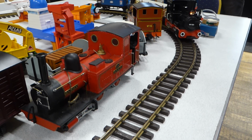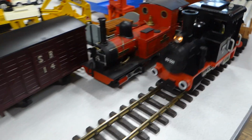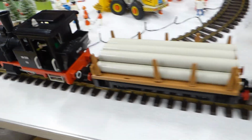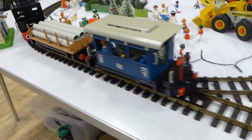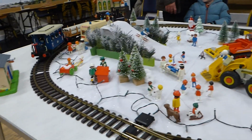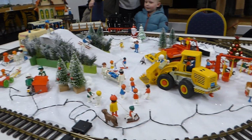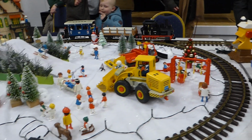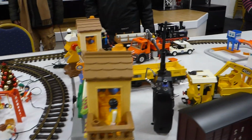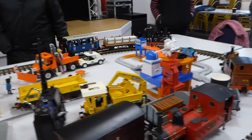And we always used to buy him Playmobil because he just loved playing with it. A Playmobil, okay. Any idea what sort of scale that is? I think it's about 1/22nd or 1/22. 1/22, okay.